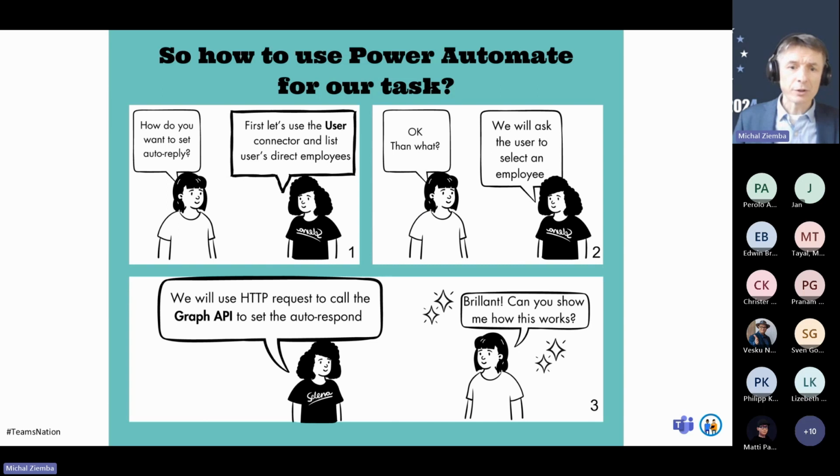Of course, we might use it many times, but you need to remember that HTTP request is a premium connector, and for a premium connector, you need to have a license. There are some workarounds, and if you would like to know them, get in touch with me, and I can tell you how you can avoid extra costs for this premium license. But before we jump into the details, let's see how this works when it is finished.